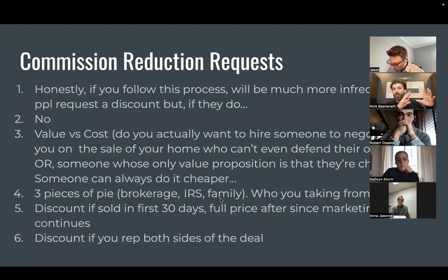Okay. And of that 3% that my brokerage gets, not me, that's going to be broken up into 3 parts. My broker is absolutely going to take their cut. Everybody's got to pay taxes, so another cut's going to the IRS, and then I'm left with what's remaining. There's 3 pieces: my broker, the IRS, and my family. Which portion would you like to take from?